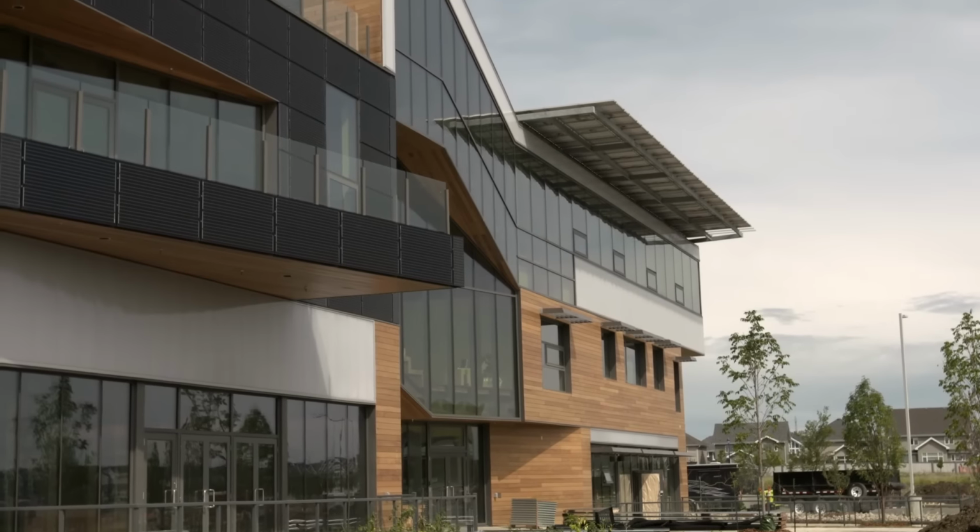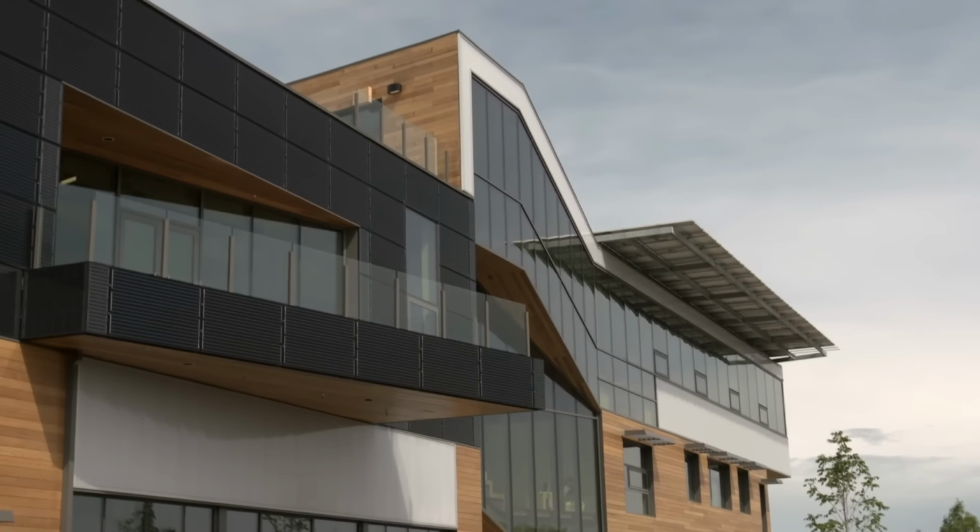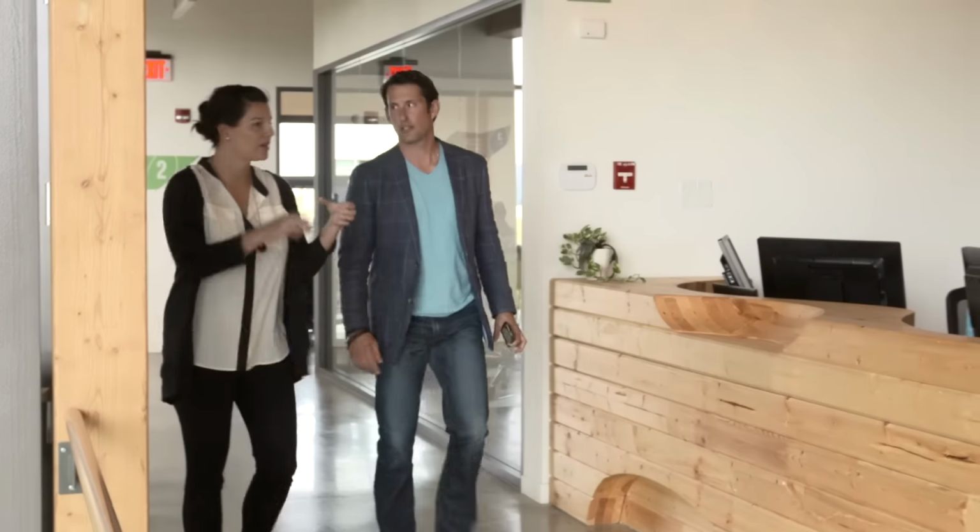The Mosaic Center is one of the most environmentally sustainable buildings in North America, and it was dreamed up by leaders in the energy industry. They went from planning a new office for themselves to gathering like-minded tenants for a whole building.